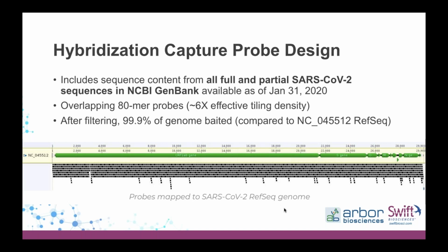After filtering to remove low complexity probes, so that have simple repeats like just AT, AT, AT, as well as probes that could cross hybridize to a variety of potential host genomes, like humans and animals, that would bias the capture, about 99.9% of the genome is represented in this comprehensive design. Please note we've continued to monitor the CoV-2 genome content over the last few months, and this design is still fully functional to capture all the novel variation.